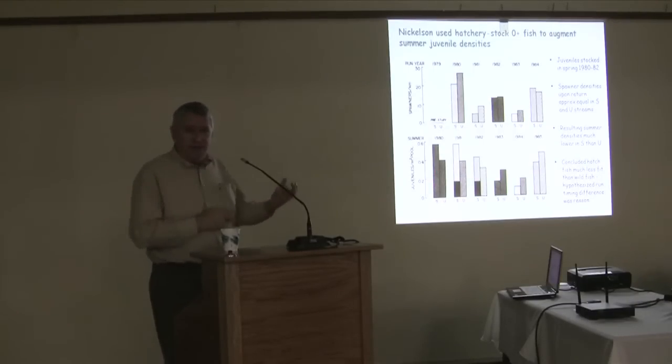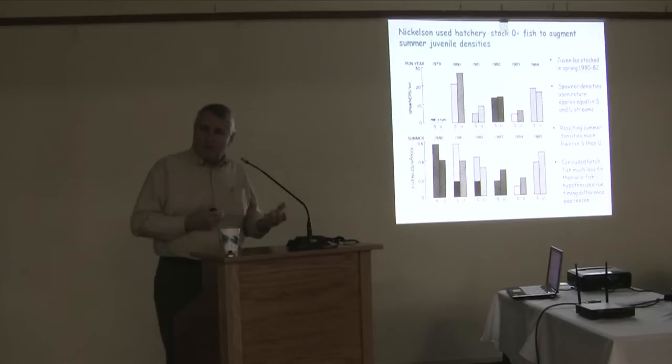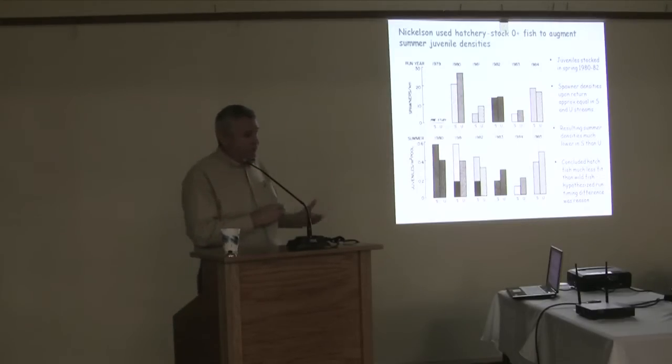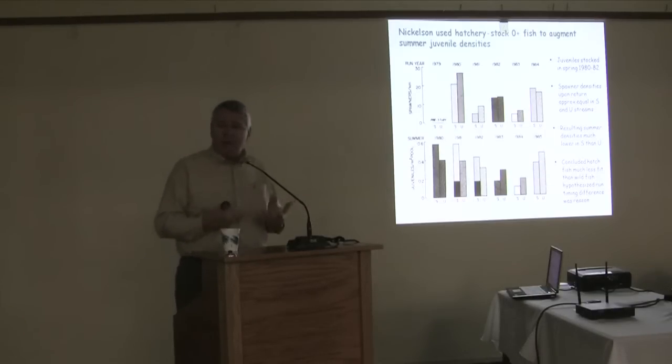These fish then smolted and came back as adults to spawn, a mixture of fish coming back to the stocked streams. And the result, if you look at this, was that the average spawning densities are roughly about the same, whether it was a stocked stream or an unstocked stream. These fish spawned and created the juveniles the following summer, so this would have been the summers of 83 through 85. The result was that they found the densities of juveniles in those summers much less. So the conclusion was that the hatchery-origin fish that came back to spawn naturally, chose their mates, and did all of that, were much less fit and did not produce at the rate that true wild fish did. And so then they hypothesized that this was due to timing differences.